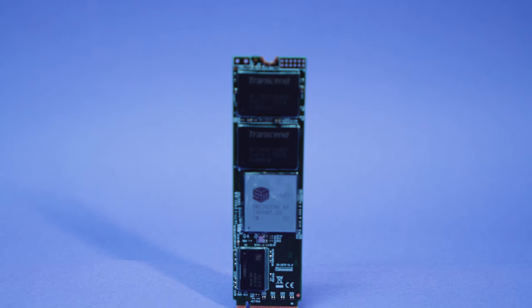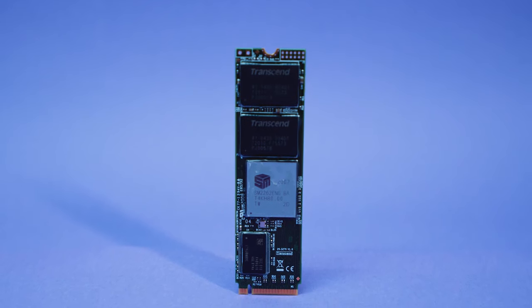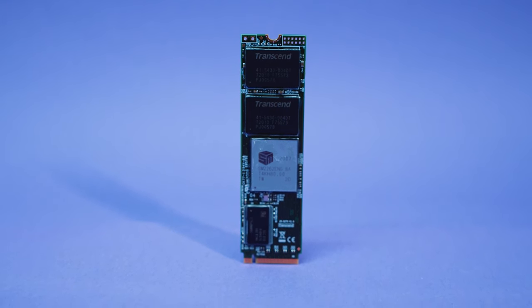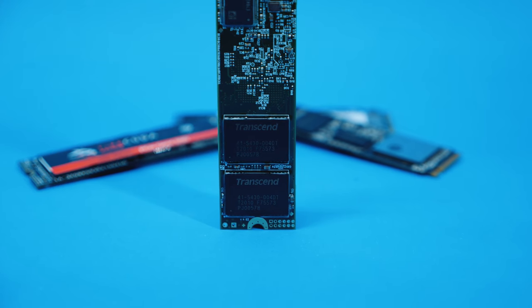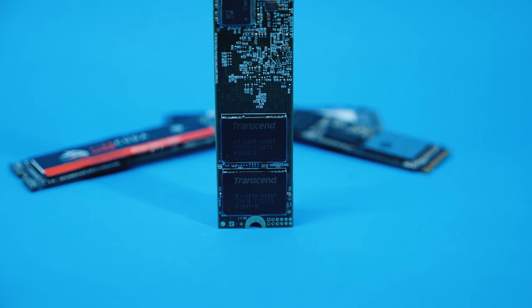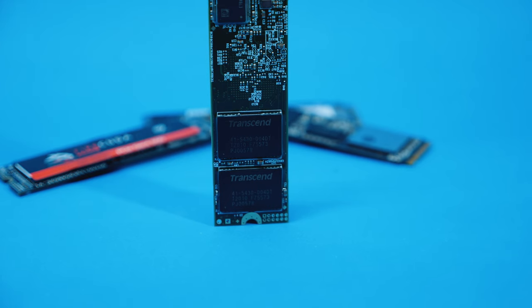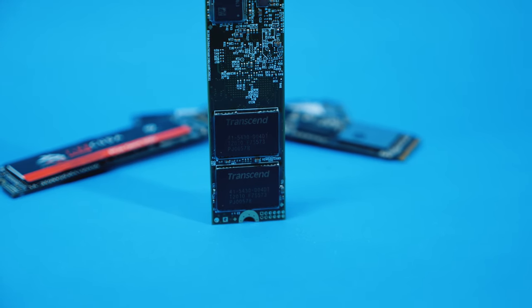So as you know, this stuff takes a long time to put together. And yeah, we give you the results of the other drives just to give you a little bit of context with how this Transcend drive will go. And we only did thermal testing on the 220S because it's the focus of the video. And to be honest, the thermals on Gen 3 drives don't really impact performance that much. And it's just really not that relevant.